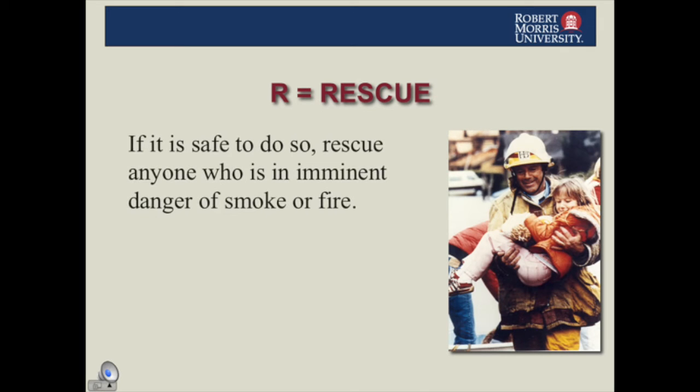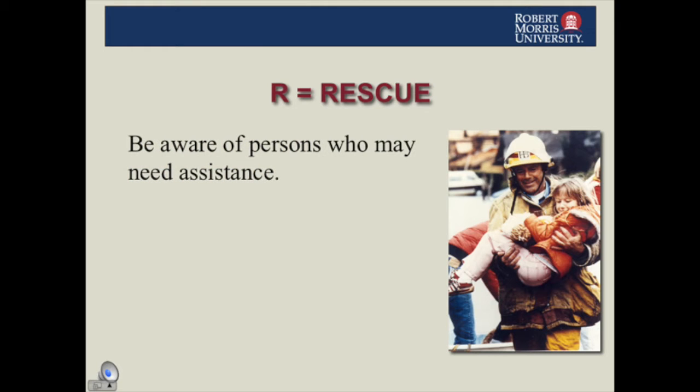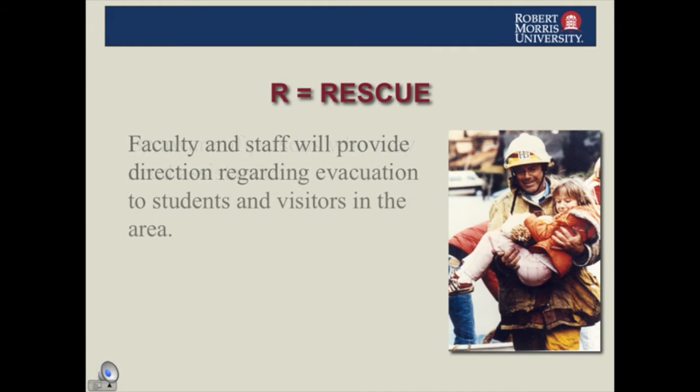If it is safe to do so, rescue anyone who is in imminent danger of smoke or fire. Do not use the elevators. Be aware of persons who may need assistance. Faculty and staff will provide direction regarding evacuation to students and visitors in the area.